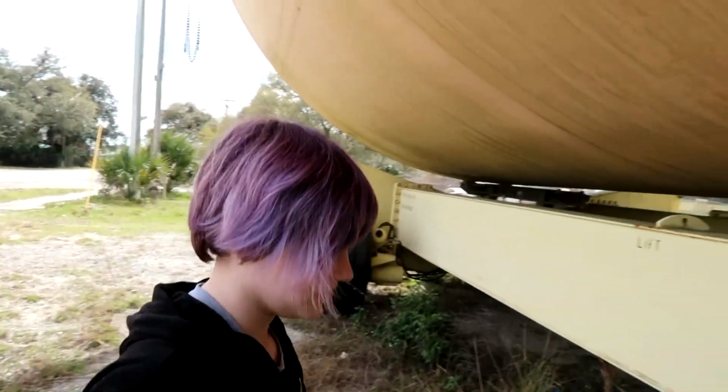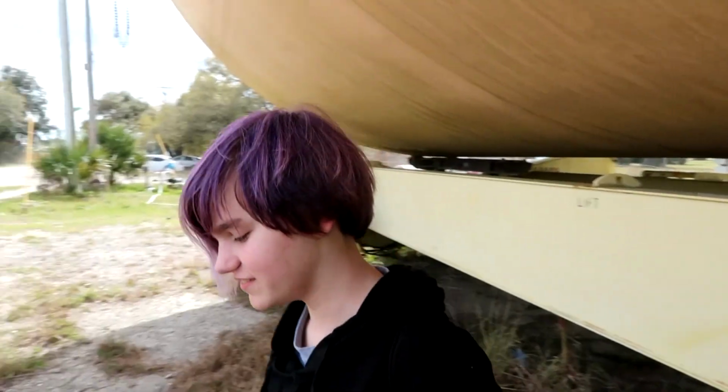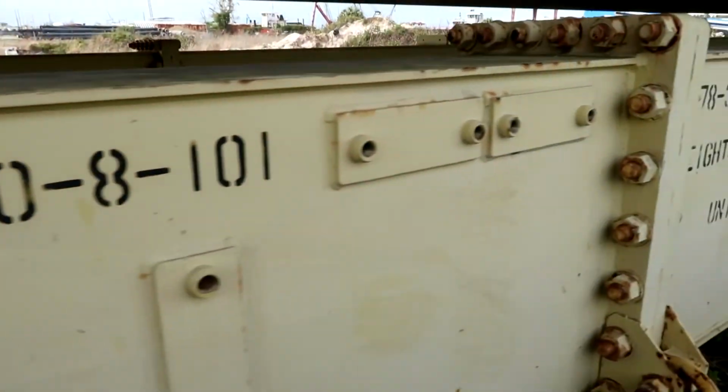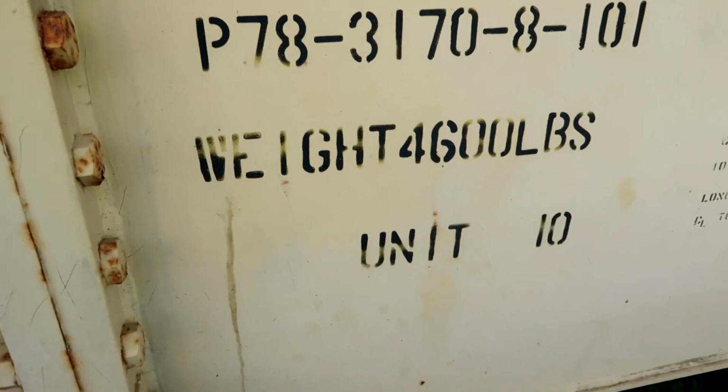Right now we're underneath and touching this. What do you think? I'm too short. You can get over and reach that. See, you did it. Feels like concrete. Weight of 4,600 pounds.